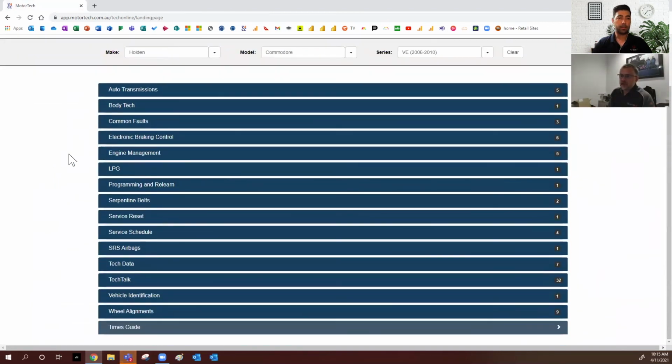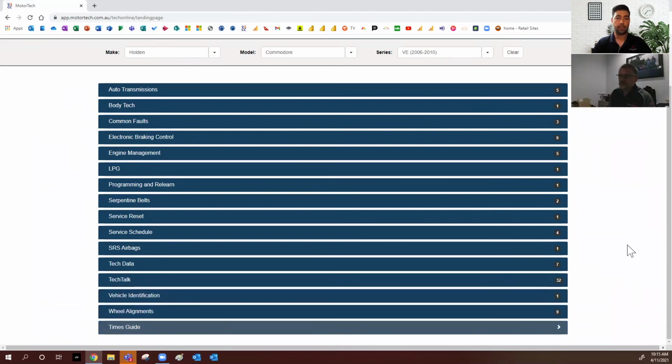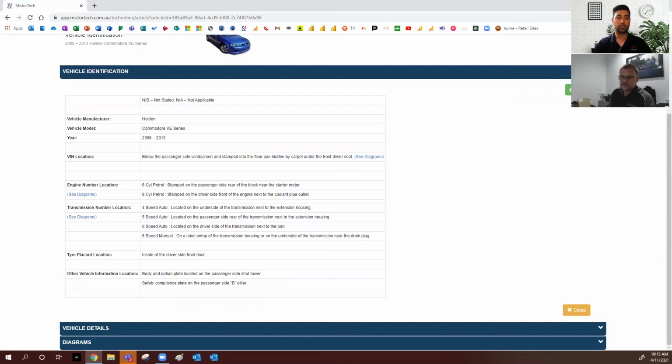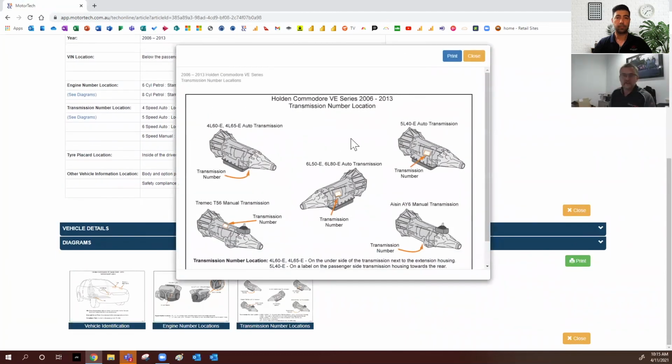As I was saying, we have, and then we can go through. Tech data is all our lube and tune based information. Yep. Torques, clearances, fluids, capacities, that type of thing. The stuff that we need to use on a day-to-day basis. Vehicle ID, if you're looking for the VIN numbers, engine numbers, transmission IDs, all that in there as well.